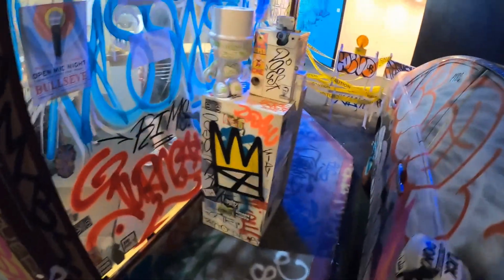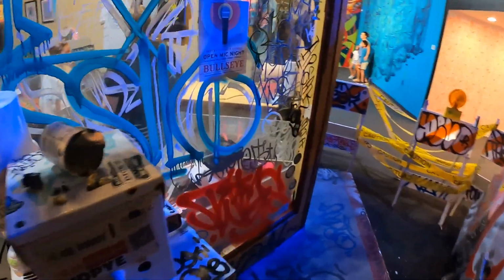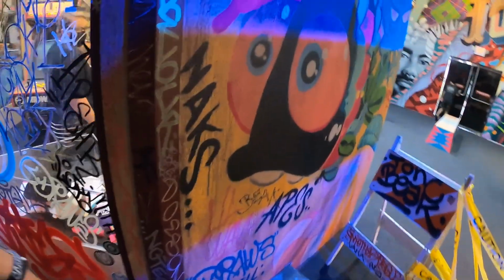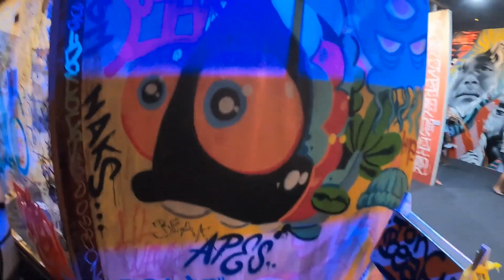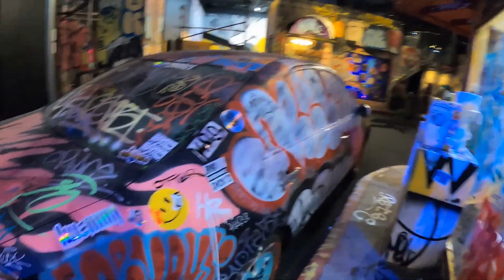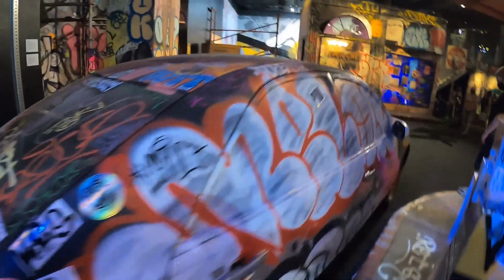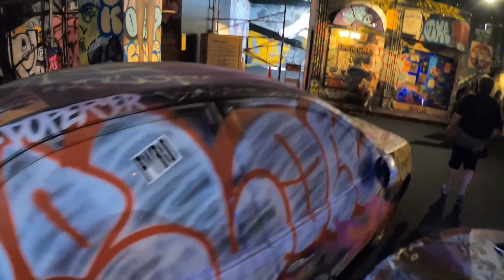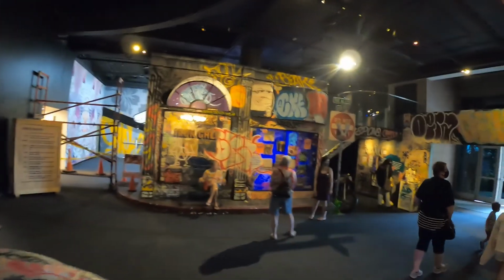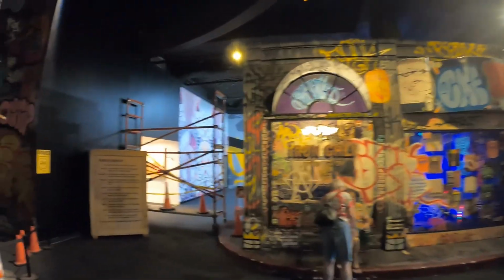So this is the section in this art exhibit known as the alley, which is this idea of where graffiti started, like the birthplace of graffiti, if you will, and all the different types. And so it's a mixture of all different types. So anybody who's a street artist, if you're in the Honolulu area, it's definitely worth coming to check this out. It is amazing to see this and to see the street art and to see the work that's gone into this place.